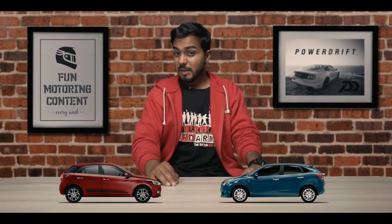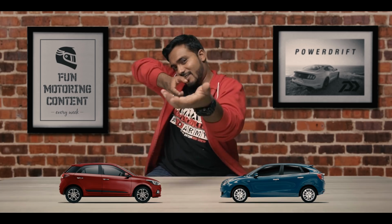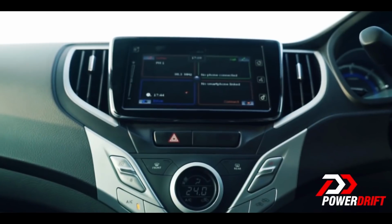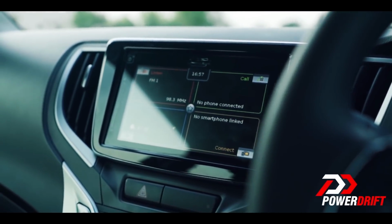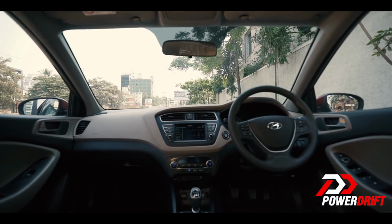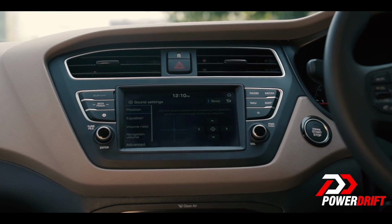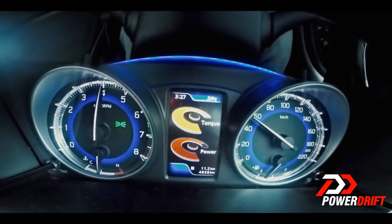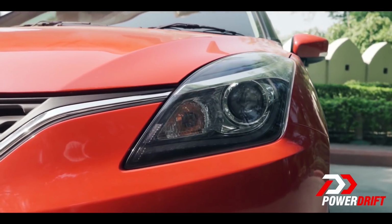Premium cars means premium features, and both of these cars are fully loaded. They both come with Apple CarPlay and Android Auto, although the Baleno does have a bigger screen and was also the first hatchback in India to feature Apple CarPlay. But in comparison, the UI and the Archimedes audio system on the i20 is far superior than what is available on the Baleno. The Baleno also features a full-color MID display with power and torque graph, HID projector headlamps, auto-dimming rearview mirrors, automatic headlamps, and the works.